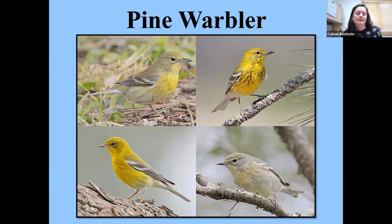So if you've been studying these 4 pictures while I've been talking, you'll notice that there's one common thing in all 4 birds. And if you look at the wing, you're going to notice there are 2 white wing stripes or wing bars. And that is present in all 4 of those birds. So that is the distinguishing characteristic for a pine warbler: look for 2 obvious white wing bars or white wing stripes. And that is going to tell you that that is a pine warbler that you're looking at.